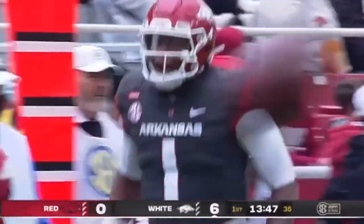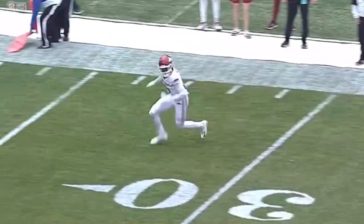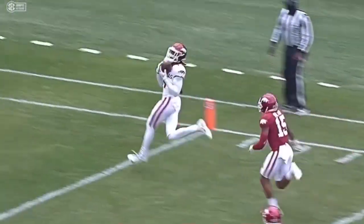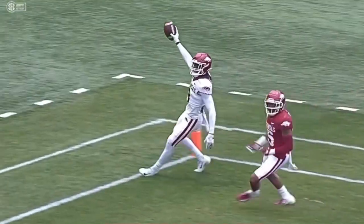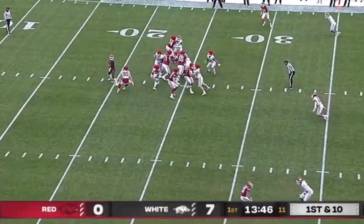A 32-yard hookup between Jefferson and Woods. Line route and right on time. They leave him open, kind of a slant and go, and just puts it perfectly into the hands of just about everybody, including Alabama, Auburn, and Texas A&M.